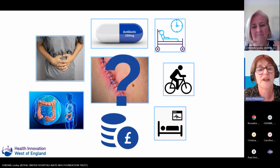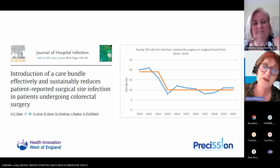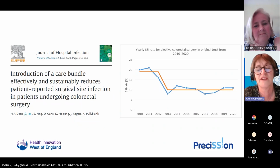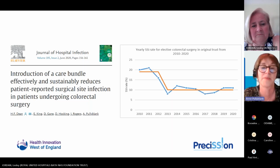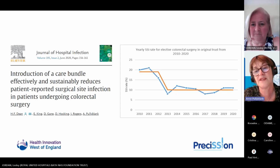But despite that, most colorectal surgeons do not know their surgical site infection rates, as they're not included in the mandatory reporting. So the PreciSSIon journey started at North Bristol, when back in 2010, yes, I have been doing it this long, that we tried to measure surgical site infection. And I tried various ways using different people and colorectal nurses, enhanced recovery nurses, telephone only, telephone and paper. And then we implemented a 4-point care bundle and managed to halve surgical site infection from 20% to 10%, which has been sustained ever since.